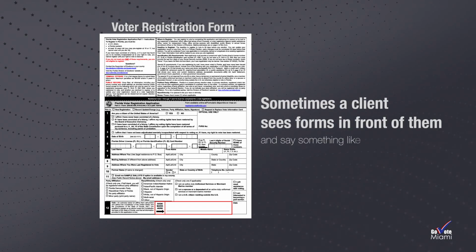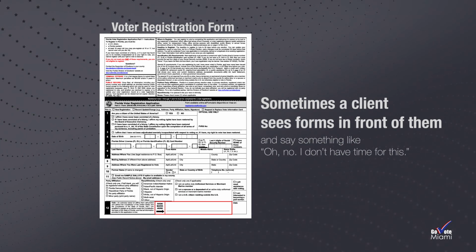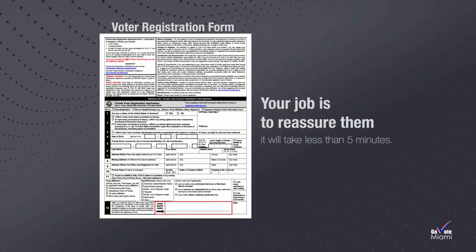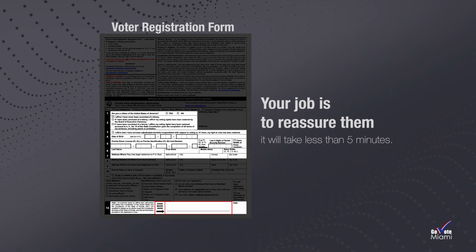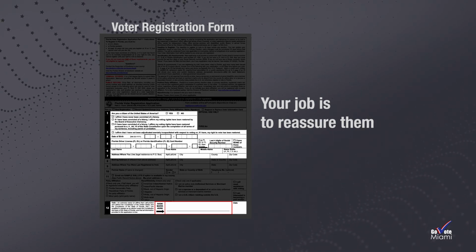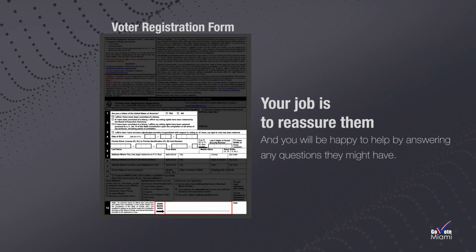Sometimes when a client sees forms in front of them, they say something like, "Oh no, I don't have time for this." So your job is basically to reassure them it will take less than 5 minutes because they really only have to fill out numbers 1 through 7 and number 12 on the voter registration form. And you reassure them that you will be happy to help by answering any questions they might have.